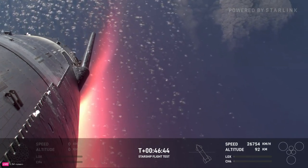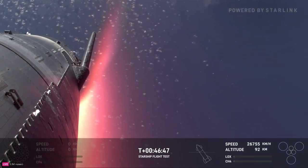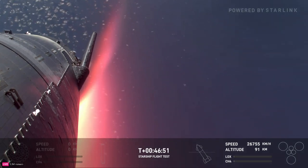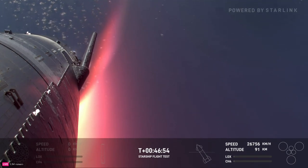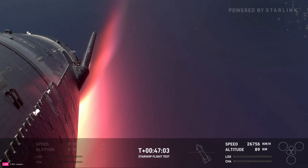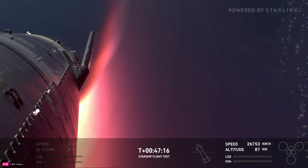Yeah, so the ship will attempt to light the three center Raptor engines, and those are the engines that can gimbal, or maneuver or point, and they do that to help flip the ship until the engines point down so that it can land using the Raptors' thrust in the ocean. That will happen after we get through this re-entry period. And we also might start to see the flaps actuate a little bit here as the vehicle controls its roll during re-entry.